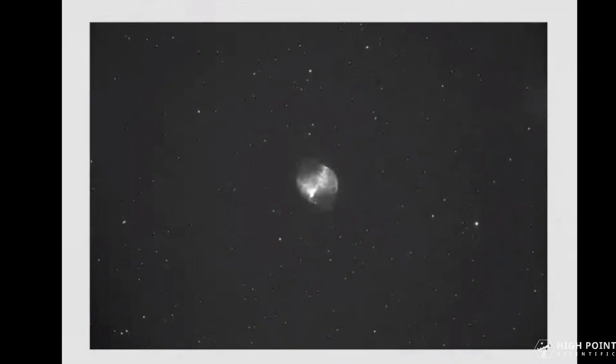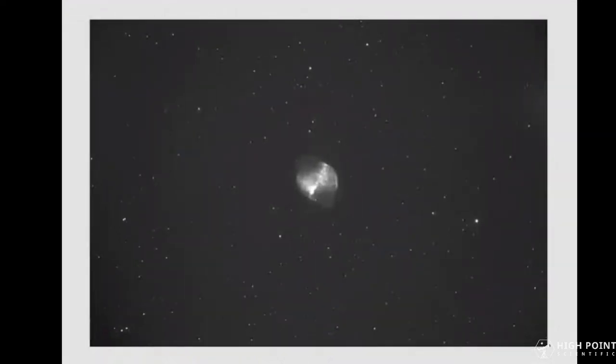Got a question from Taylor Bradshaw. They're asking, I'm relatively new to equipment and doing astrophotography. What is a good resource on easy DSO objects to gather photons on versus challenging? So if I'm understanding that question correctly, you're looking for good resources on easy deep sky objects to take images of. Oh, that's a great question.